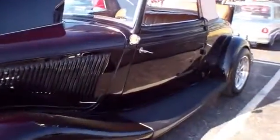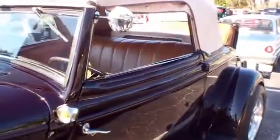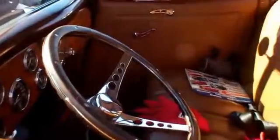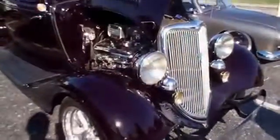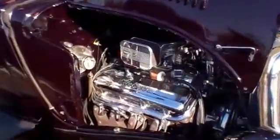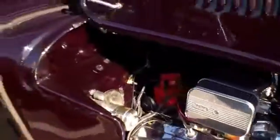Boy, this thing's nice. Cabriolet, beautiful. Yeah, you go over there. Big block. That's a Street Rodder Top 100.